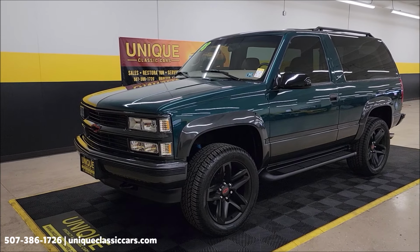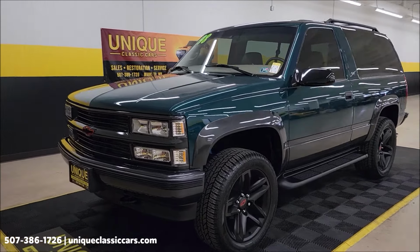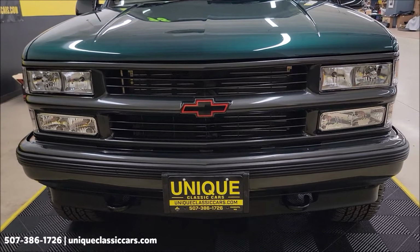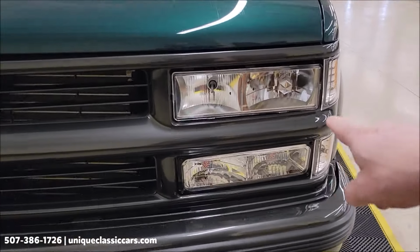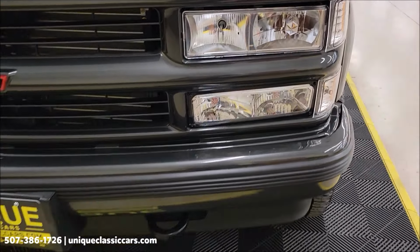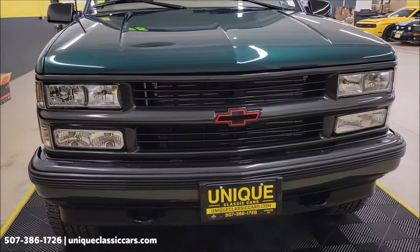Trim is 52, tan leather interior, bucket seats, center console. We'll get around to checking that interior out in just a little bit. First of all, let's take a look at this front grille. Front end on this vehicle, also very clean. Does have a more modern, like high intensity discharge headlamp, maybe LED marker lights down there. So basically high intensity or LED front headlights, marker lights, turn signals.